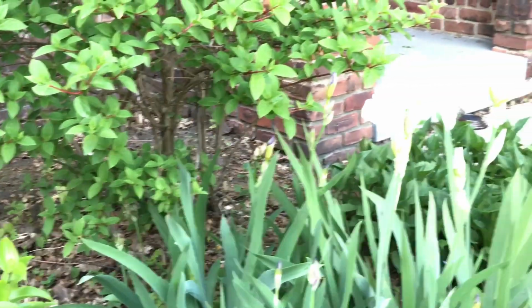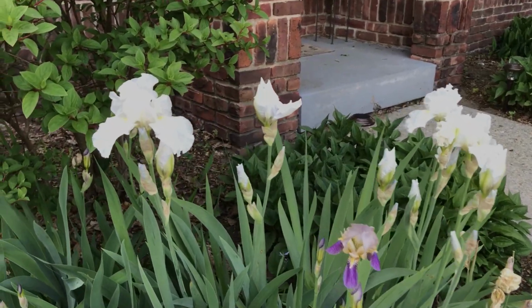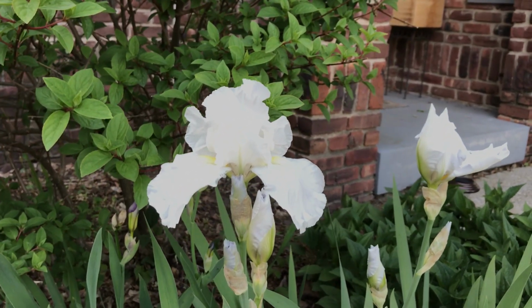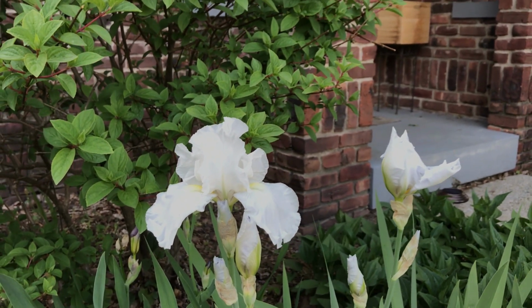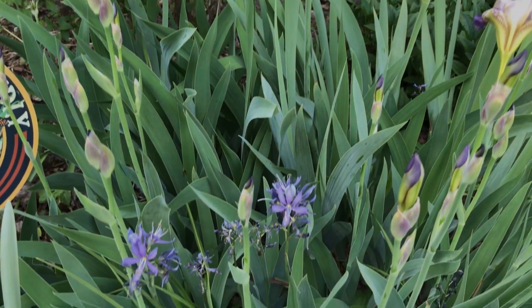And then next to that, a couple other different kinds. Sorry for the sun here. This is the White Immortality Iris. This is a reblooming iris. It has never rebloomed for me, so I don't know if I'm doing something wrong or not, but it's so beautiful. And then in front of that are some other smaller irises.